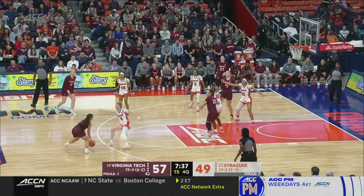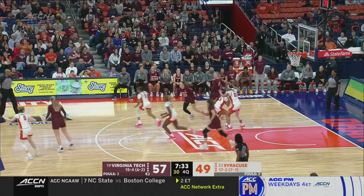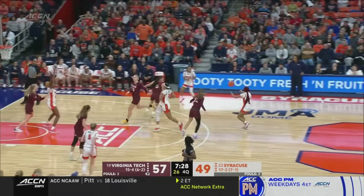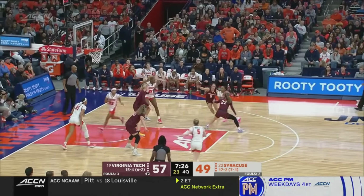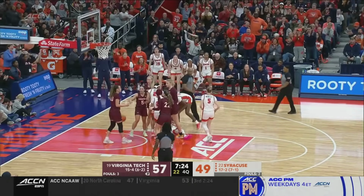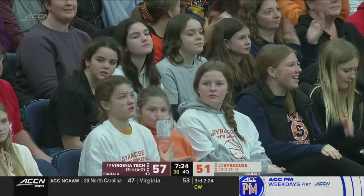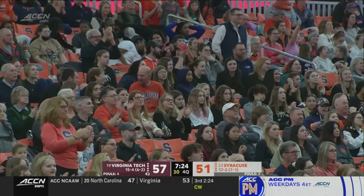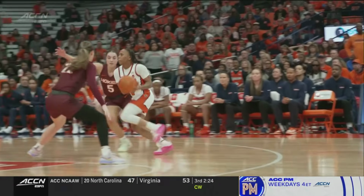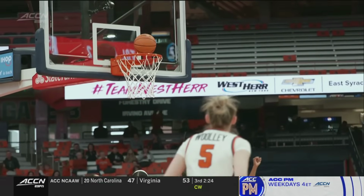Here's Amoore coming off the screen, top of the key, lets it fly. Off the heel there, and Rice elevates for the rebound. Fair, floater, got fouled, and the basket. Here comes Dyaisha Fair. Well, in transition, that's where she is at her best. You cannot hold her off the dribble. She's just going to probe and get to that space where she can get her shot off.